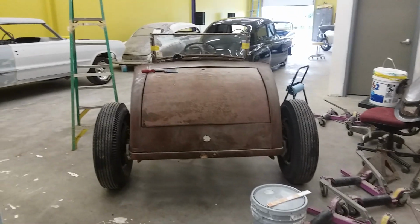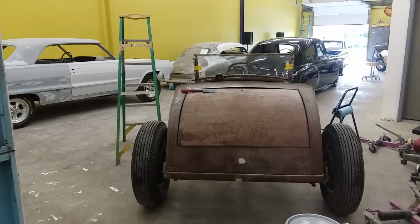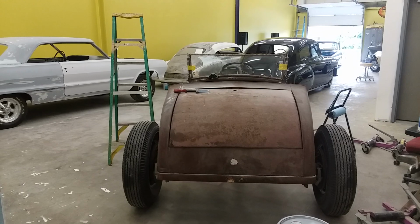One more look at her from the back. It's a happy place or what? And this is just a fraction of what's going to be here tomorrow. That's just a brief description of what's going to happen tomorrow. It's going to be a great day. This whole lot's going to be full of beautiful cars, awesome people. It's going to be a great time.